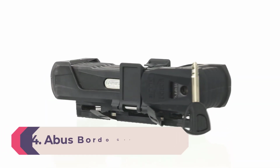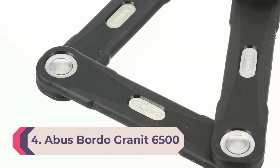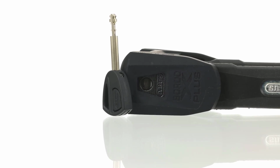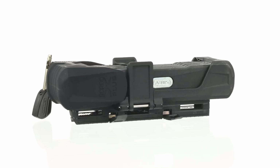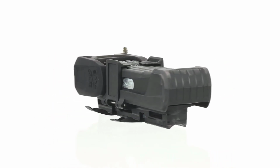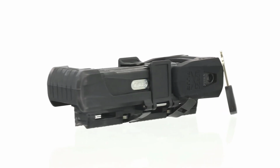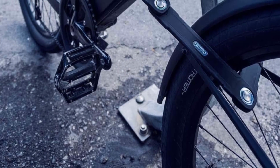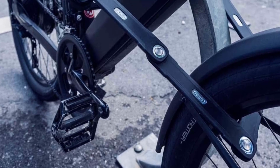Number 4. Abus Bordeaux Granite 6500 Folding Lock. The Abus Bordeaux 6500 is the highest security folding lock around. It has both a Sold Secure Gold rating, and Abus calls it a 15 by 15 security level thanks to the 5.5 mm hardened steel bars and protected links. On top of that, the Lockpicking Lawyer is quite generous in his description of the lock core as being ahead of the curve in his video, where he does go on to eventually open it.